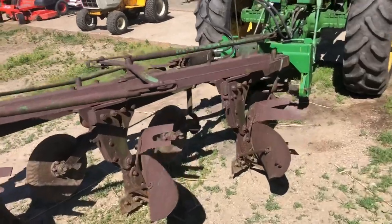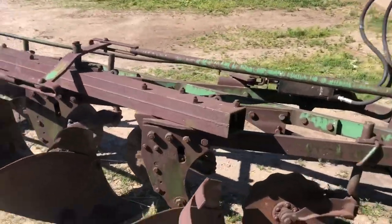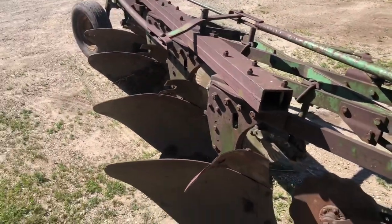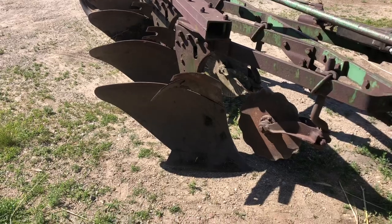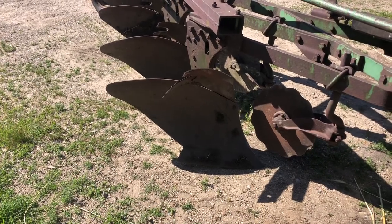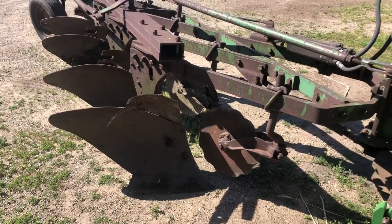So I took it behind the barn. There's a spot where we're not growing anything. And stuck it in the dirt. Does turn dirt just fine. Obviously, I didn't do enough to scour the bottoms, but I did do enough to see that everything is working as it should.